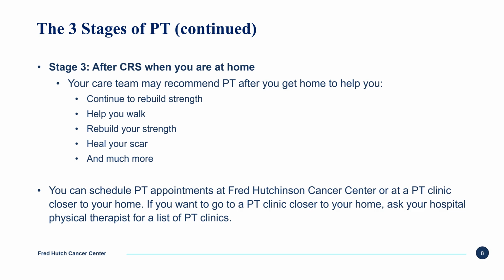The last place you might see physical therapy is after surgery when you're discharged to home. Your care team may recommend further PT after you get home, and this is to help you rebuild your strength, return to walking, help heal your scar, and also provide recommendations to help you get back to your activities of daily living. You can schedule PT appointments at Fred Hutchinson Cancer Center in our outpatient PT clinic or at a PT clinic closer to home. If you'd like to go to a PT clinic closer to home, you can ask your hospital physical therapist or your surgical team for a list of PT clinics.